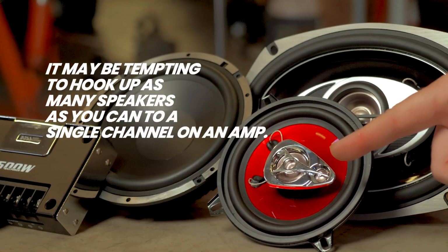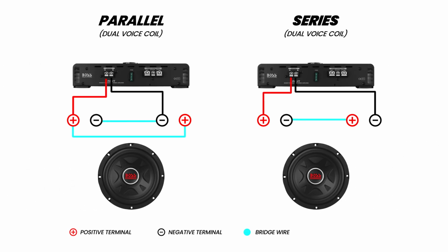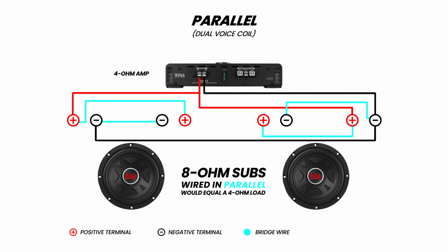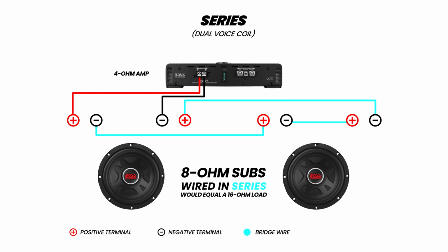It may be tempting to hook up as many speakers as possible to a single channel on an amp. After all, more is better, right? Well, speakers can either be wired in parallel or in series. Let's say you have an amp rated at 4 ohms and a pair of speakers rated at 8 ohms each. Those 2 speakers wired in parallel would rate at a 4 ohm load, but wired in series, the load would equal 16 ohms, which could lower the volume output of your amp.